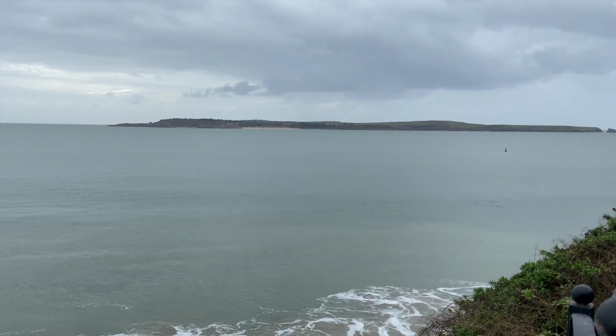We're on the South Beach, and that island you can see there, that's Caldey Island. I can't see the island. Where is it? Look around. There.